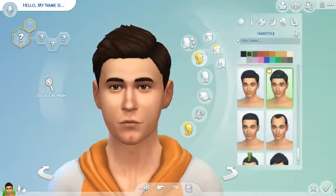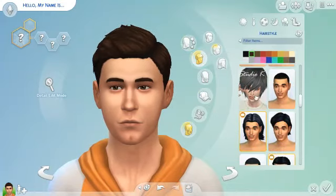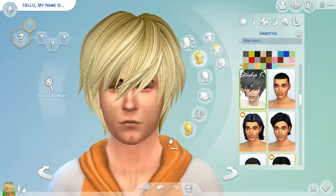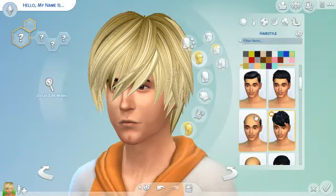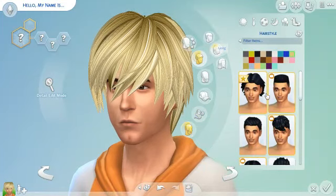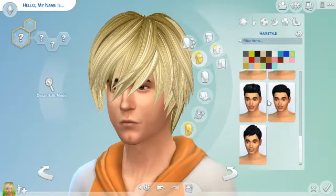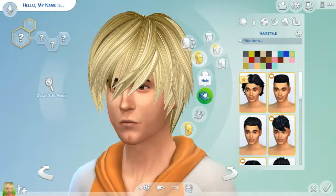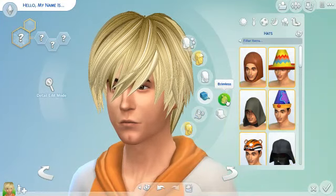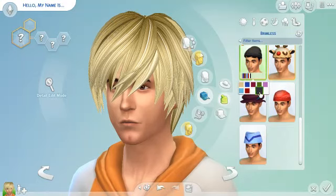Facial hair. Where's blonde? That is the closest I'm gonna get to my actual hairstyle. Oh, there's a new medium hairstyle. Nobody has replicated my hairstyle, so that's the closest I can get to it. And they added in beanies. Where are them beanies? I love me beanies. I need a black beanie.